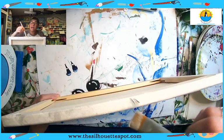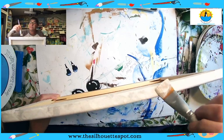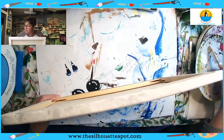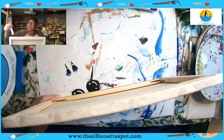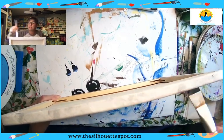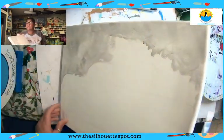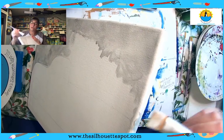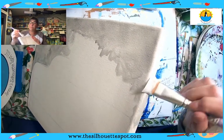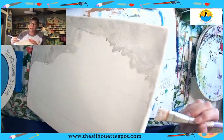I want to get around the edges. If I don't do it now, I'll forget. And see, I'm not really precise. It was very difficult for me to become a loosey-goosey painter like this. It's not easy, especially since some people would like everything very precise and laid out, and that was totally me. But I've gotten a lot looser with my painting.